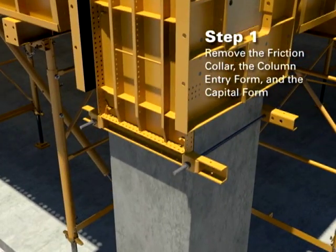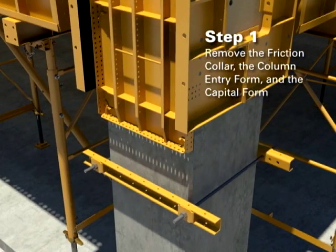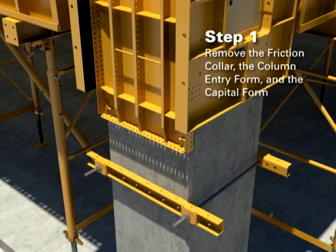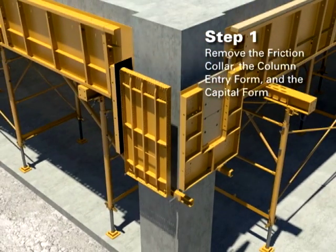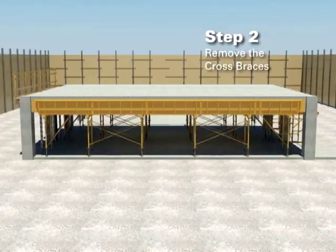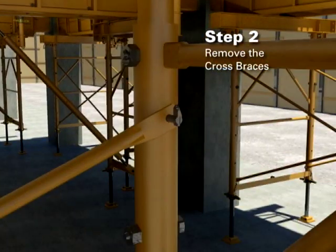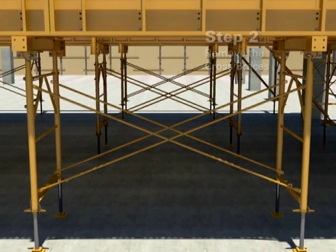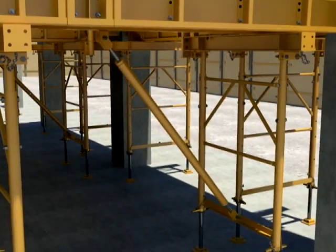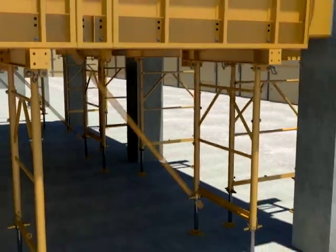Step 1. The day after pouring and before stressing the cables, remove the friction collar, column entry form, and capital form. Cycle these ahead to the next pour. Step 2. Remove the cross braces from the center frames and push pull braces from each end of the beam. Set aside for storage inside the beam form when it is lowered.